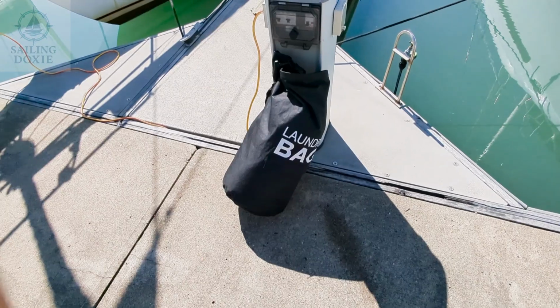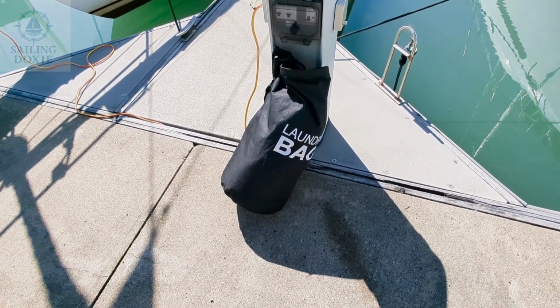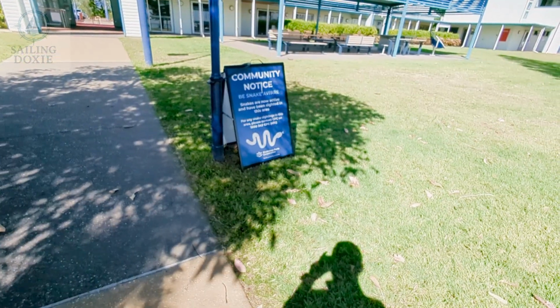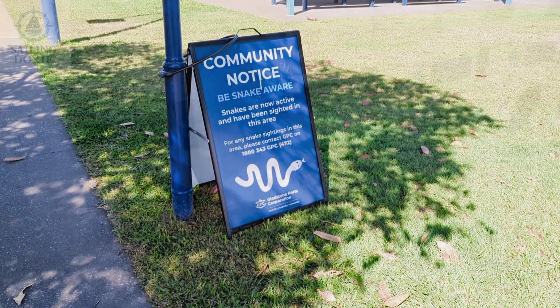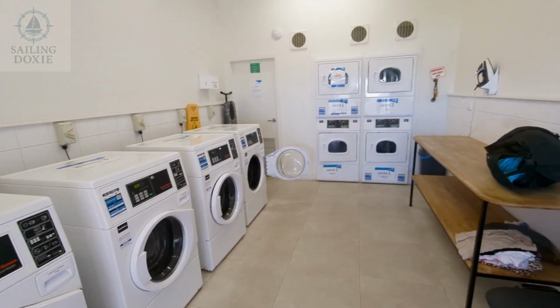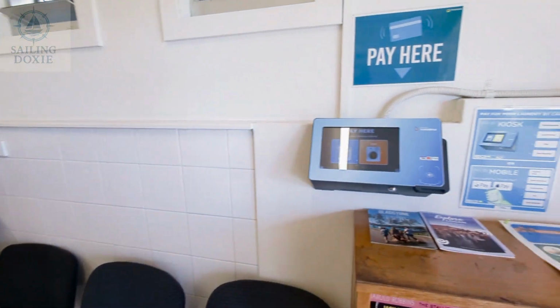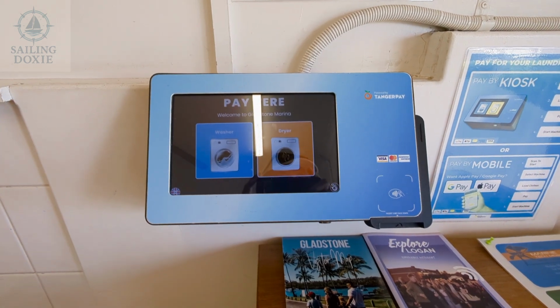I guess first order of business is this guy. Let's get all this freshened up and we can start again from zero. Yikes. Thought I'd seen enough of them already on this trip. So, a nice modern laundry at Gladstone Marina here, and it doesn't require coins. It is digital, so that is fantastic.